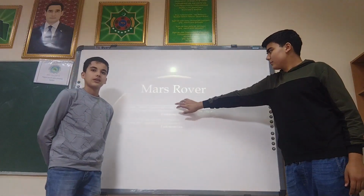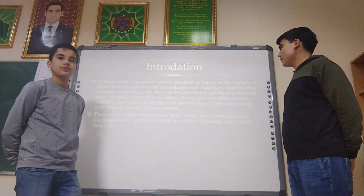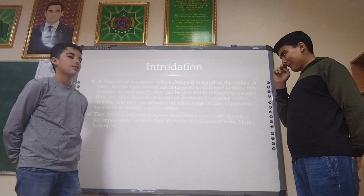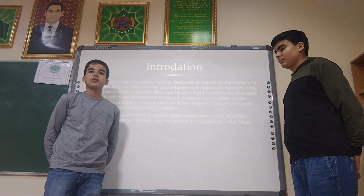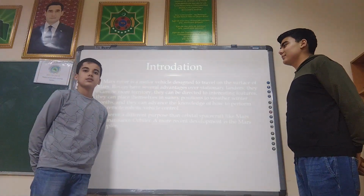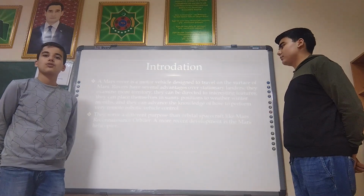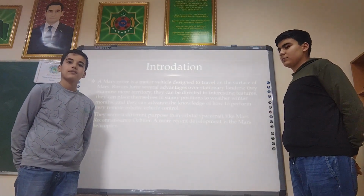Our project's introduction. A Mars rover is a motor vehicle designed to travel on the surface of Mars. Rovers have several advantages over a stationary lander. They examine more territory, they can be directed to interesting features, they can place themselves in sunny positions to weather winter months, and they can advance the knowledge of how to perform very remote robotic vehicle control.